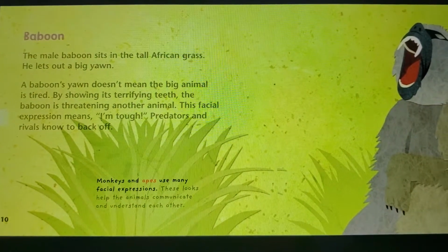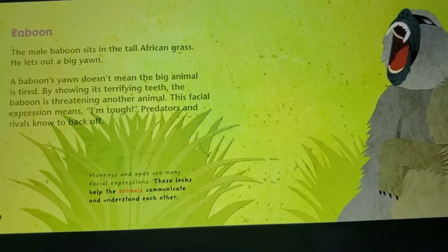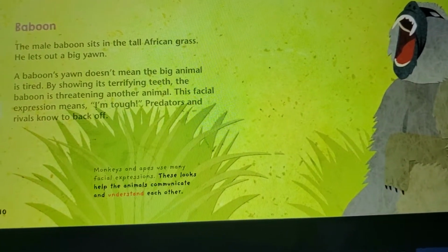Monkeys and apes use many facial expressions. These looks help the animals communicate and understand each other.